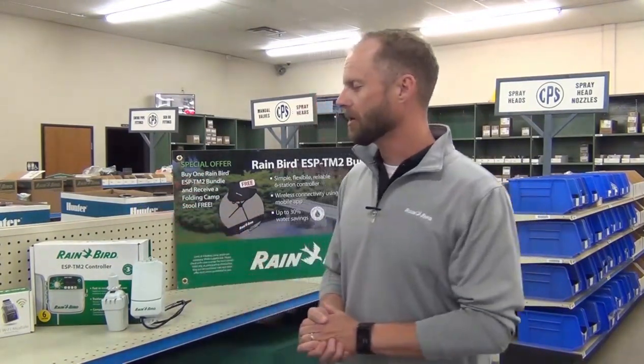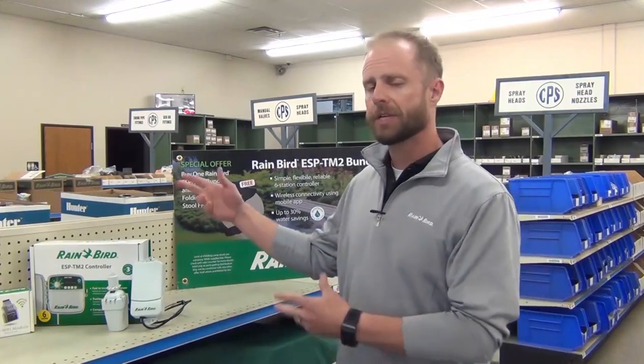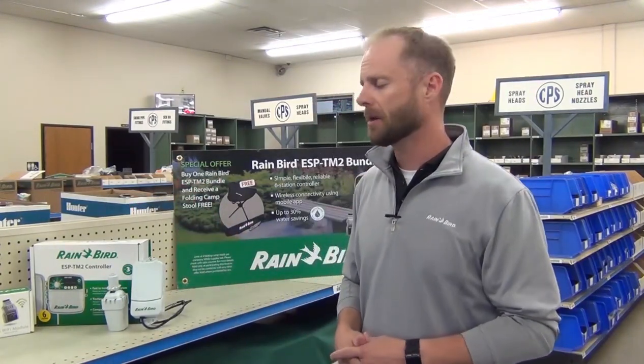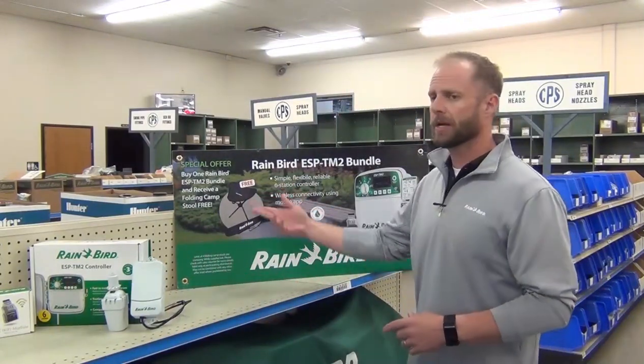We're really excited about the bundle here with the TM2, as it does meet our WaterSense certification. So a lot of municipalities use WaterSense, the EPA organization, to decipher what smart controllers meet the rebate standards. And with our TM2 6, along with the Link Wi-Fi and the WR2 48, we meet those requirements all in one box for you.